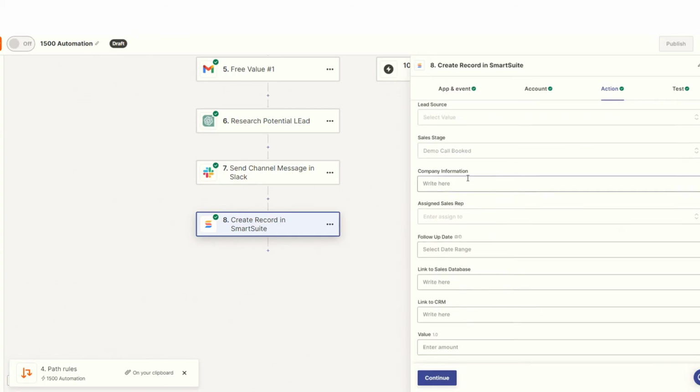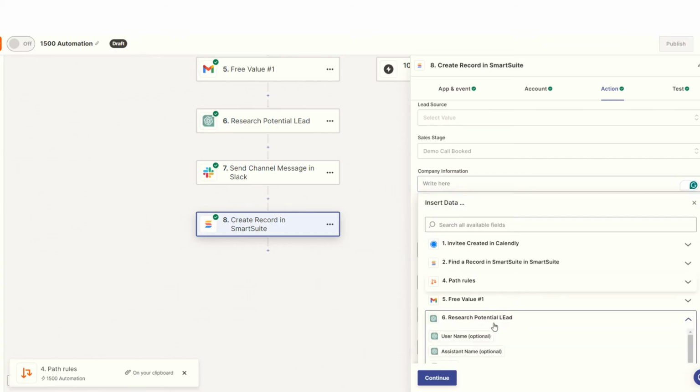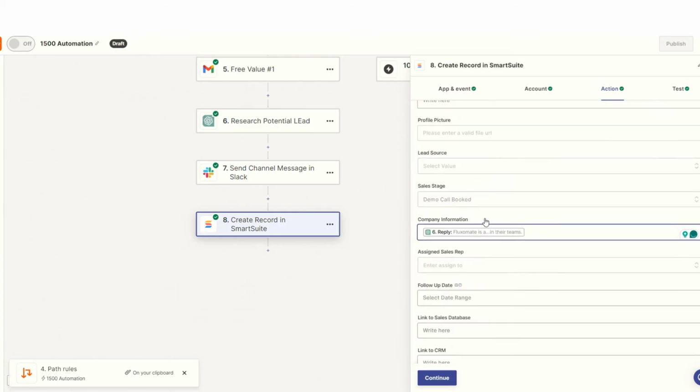And that's another thing you can enter, the information we added in from ChatGPT. So if you have a section like company information, you can just copy and paste that here, and that will automatically be added to your CRM so you can keep track of that. Like I said, guys, it doesn't matter if you're using SmartSuite, Notion, ClickUp, Airtable, whatever you want to use. You can apply the exact same frameworks to what I just showed you to anything you're currently doing.